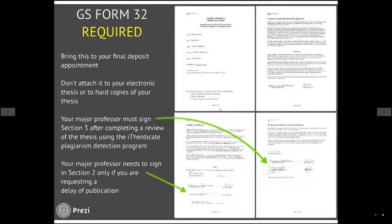Tying in with what we said earlier, your major professor must sign Section 3 right here after completing a review of the thesis. And this is especially important now that Authenticate requirements have come online effective September 1st. So you definitely need to make sure that the Authenticate statement is signed and that all other particular blocks are signed as well.